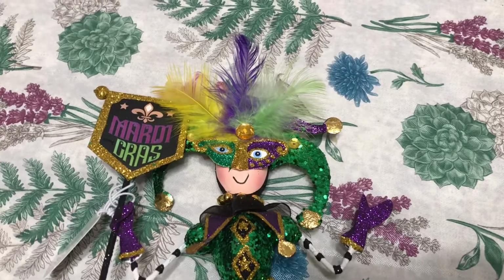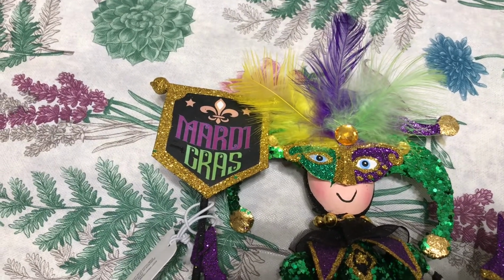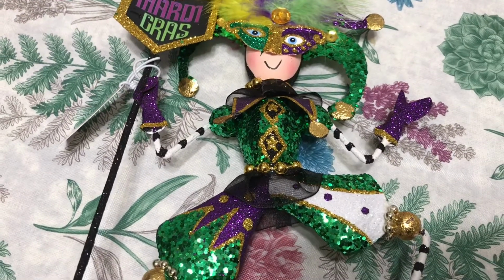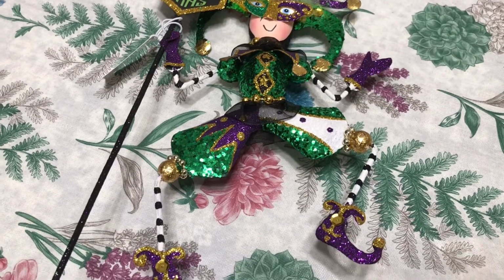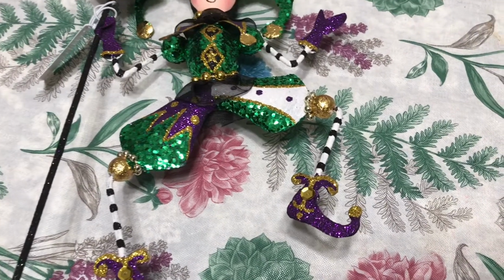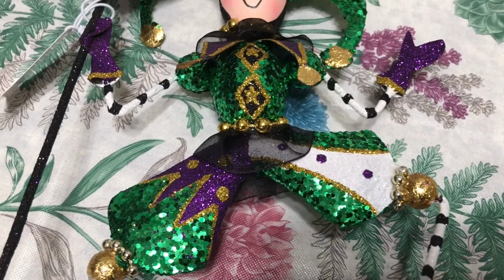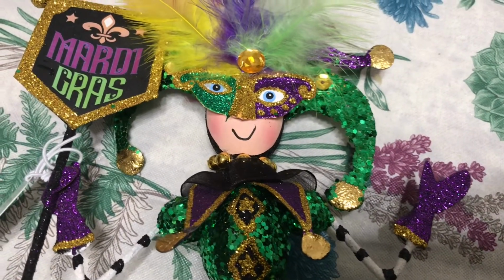And look at all the beautiful detail work on this. The beautiful feathers, the best part of it is that sign. I thought, oh my gosh, I have to have that for my centerpiece and tablescape. Oh, I love it, love it, love it. It just screams out Mardi Gras, and all the beautiful colors are just gorgeous. Let me know what you think. Look at everything they did, all the beautiful detail work. Everything about this piece I just love.